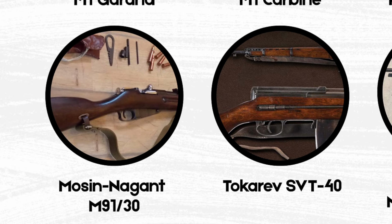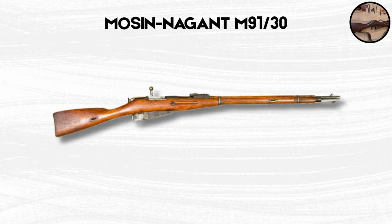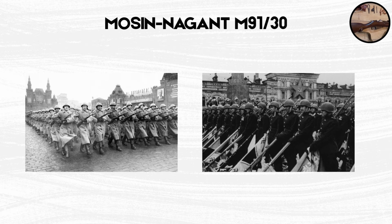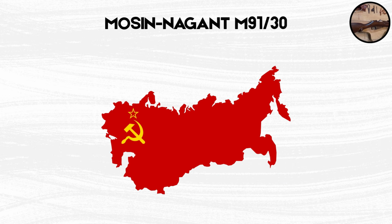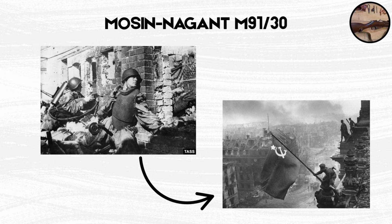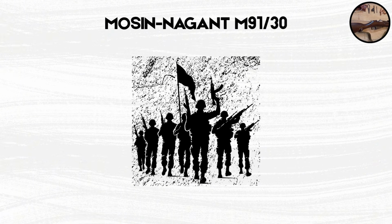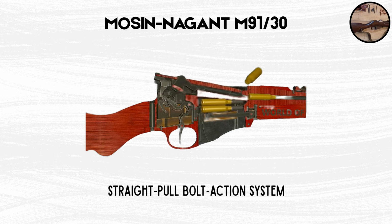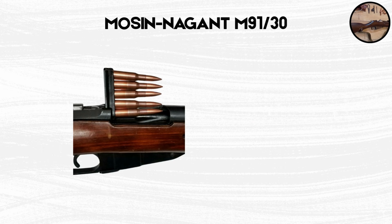Mosin M9130. Mosin M9130 are bolt-action rifles that formed the backbone of the Soviet Army throughout World War II and beyond. They are the weapon of choice for Soviet infantry fighting from Stalingrad to Berlin, proving their durability in the harshest combat conditions. The Mosin uses a straight-pull bolt-action system and feeds from a 5-round internal magazine loaded with stripper clips.